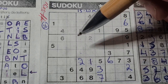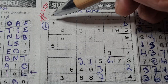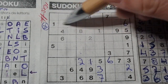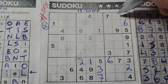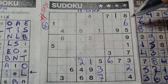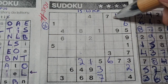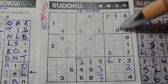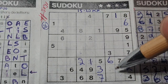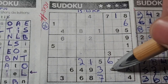Then 4, 8, 9. Okay. We have a 1 in this row, a 1 in the second row. So in the first row, the only place left for the 1 should be there. Four missing numbers in this big square. Two of those missing numbers are the 1 and the 9. We have a 1 and a 9 in this column. So no 1 and 9 in these two boxes. The 1 and the 9 go in those two boxes as a pair.